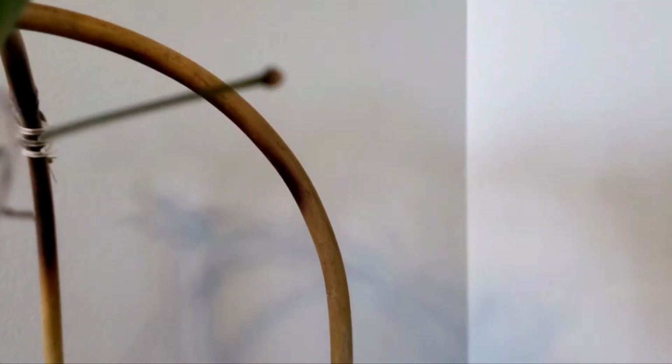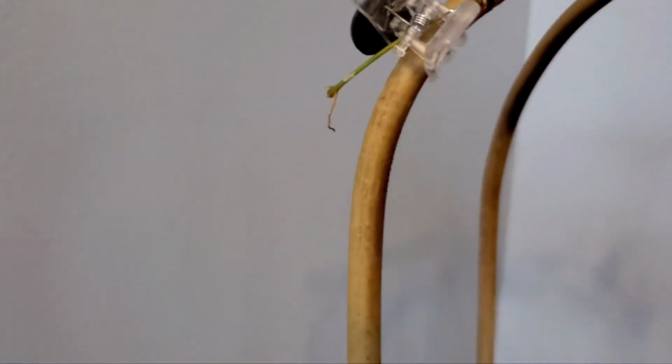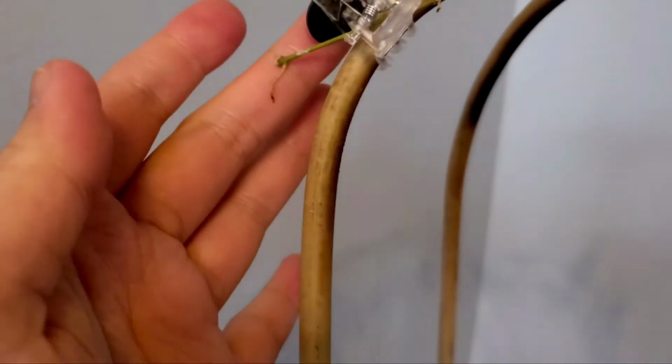Sorry about that, but I'm just kind of looking everywhere where I can find. So this is a 3-foot trellis, and it ends right there. This was dried up, so I trimmed it. This was dried up and I trimmed it.